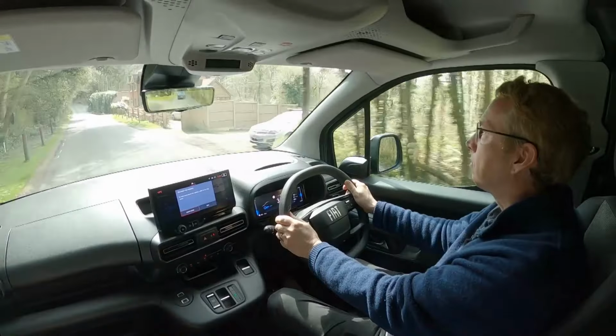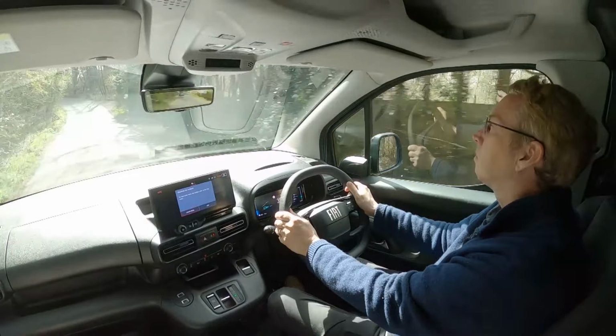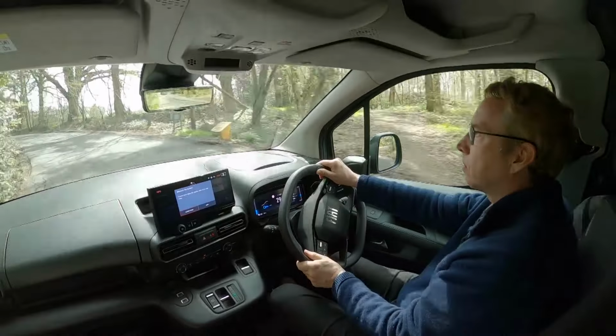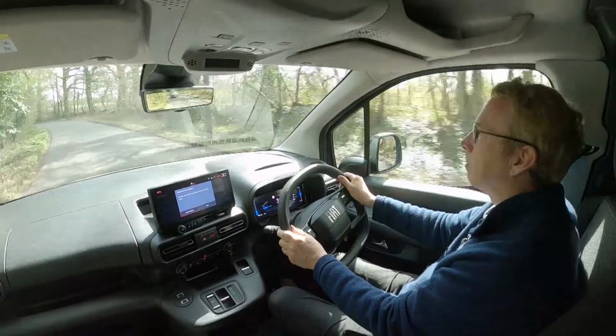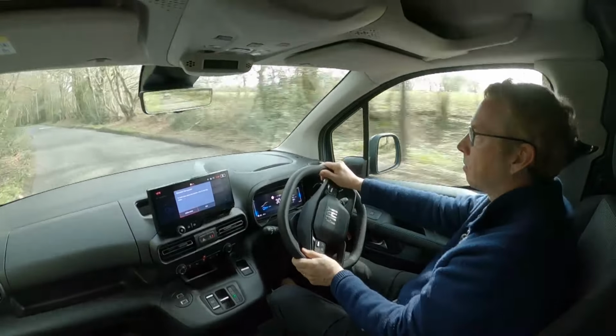though if you drive like that, you will of course get nowhere near the improved 50 kilowatt hour battery's enhanced WLTP rated best driving range figure of up to 213 miles. That's 30 miles further than before. Obviously that'll fall with heavy loads in the back.